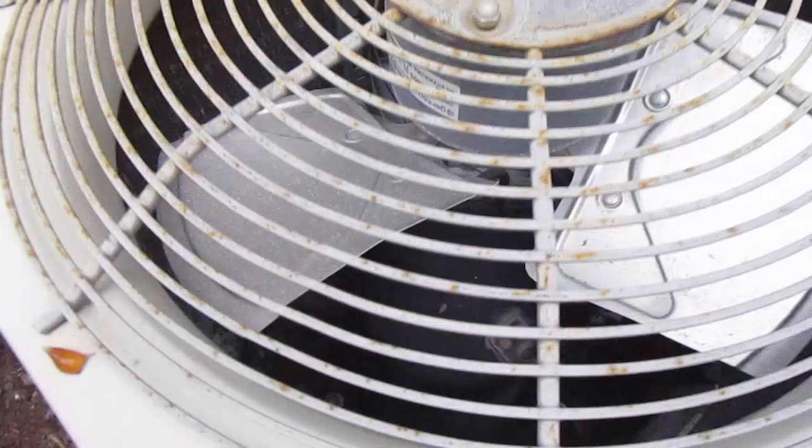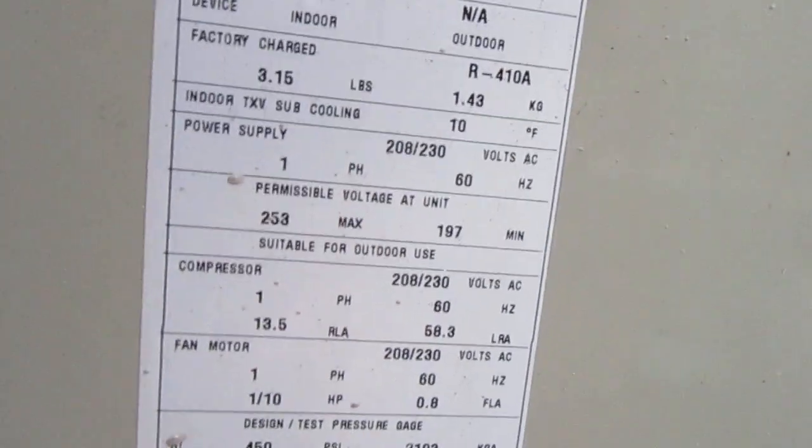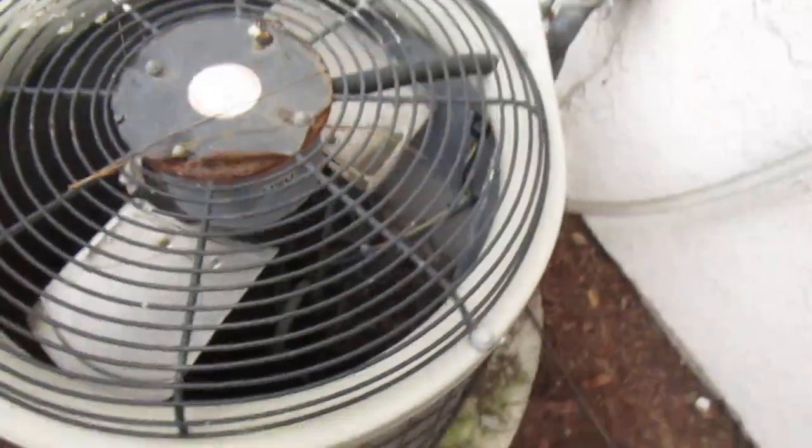Older Payne, very corroded. Those coils are gonna start flaking off soon. We live by the sea, so yeah, the Payne logo's worn off. 2010, 13,000 BTU it looks like. There's a little Payne hiding back here. Bristol reciprocating compressor, the newer stuff.